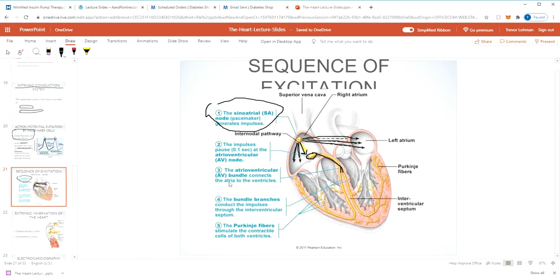All right, the AV bundle connects the atria to the ventricles. So that's step 3. And then it spreads through the bundle branches. These are new names. You might see names like bundle of His, and there's a bunch of different names, but these are the current names. Well, 2011, but these are the current names. And then after the bundle branches, it goes into these littler structures called Purkinje fibers.